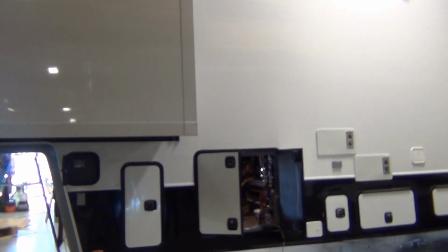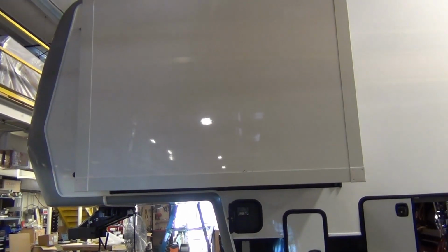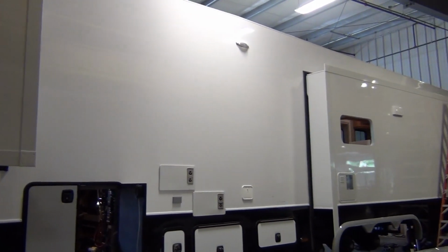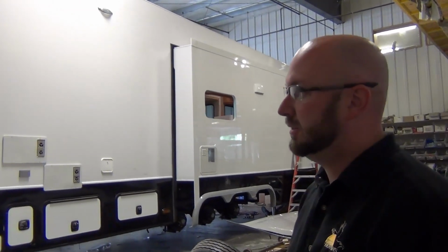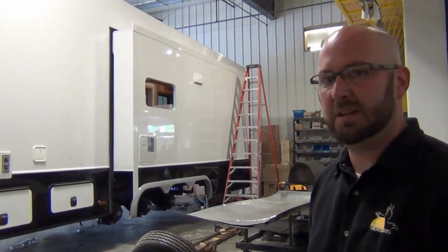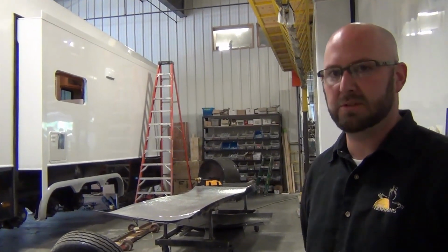This unit is a 45-foot unit. A lot of space inside. This rig's getting very close to heading up to Iowa to be painted. A company called CDI does all of our painting, and they do a really great job for us. Their primary customer is Winnebago, so any Winnebago motorhome you see going down the road, the same company that paints for them does our fifth wheels as well.